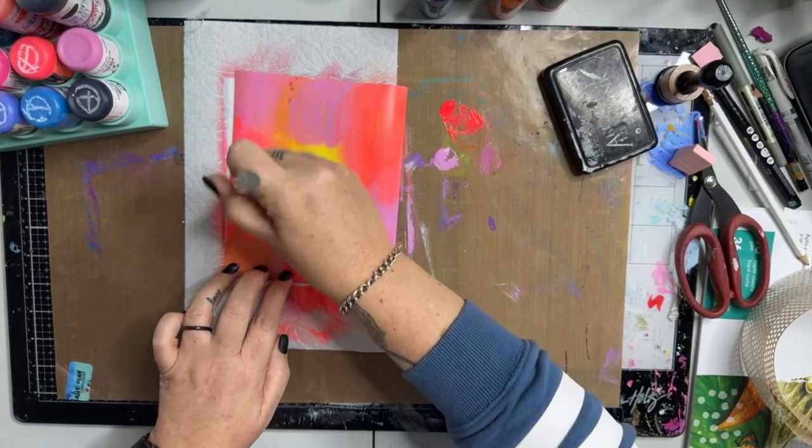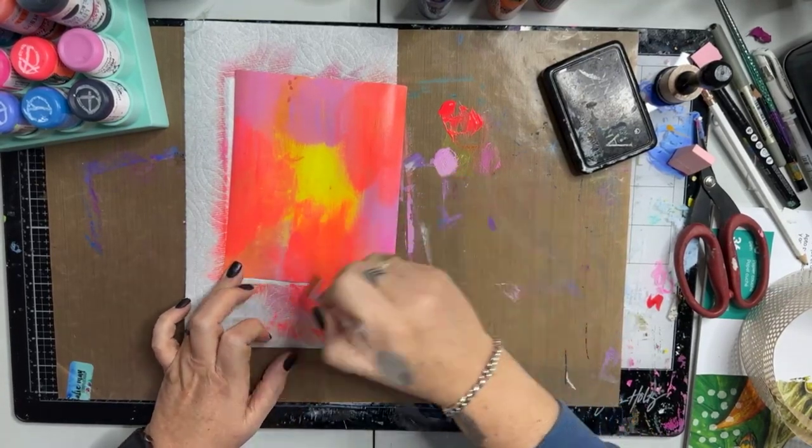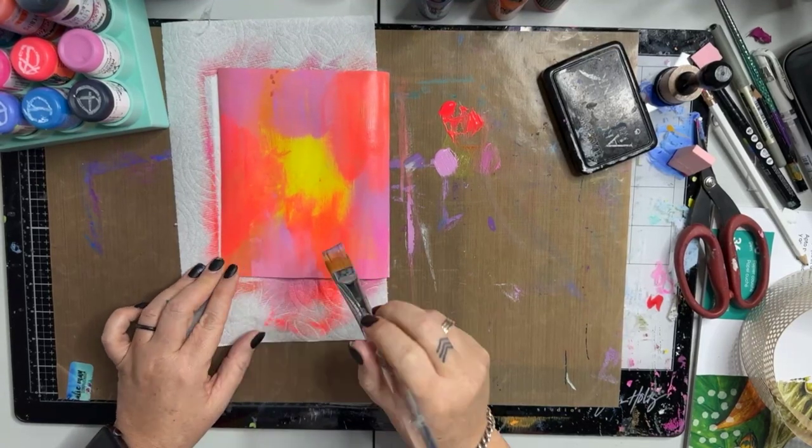This is a really good idea in my head and it's just not coming together. I think I need more coffee. Here we go, here we go. Right, layer, layer, layer.